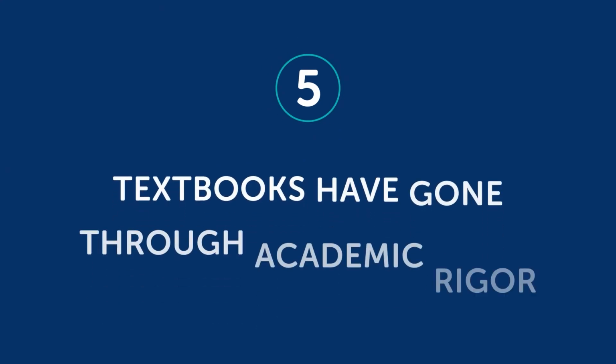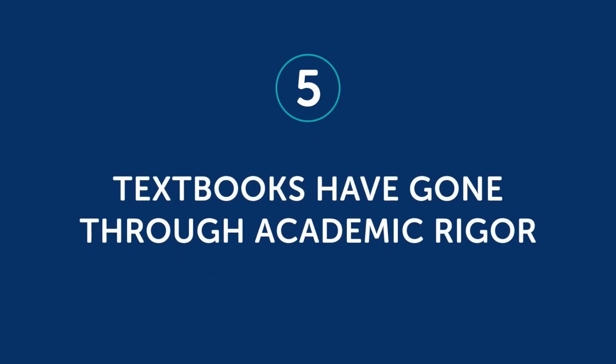Fifth, textbooks have gone through academic rigor, meaning they've been made by teachers or checked by teachers. So you're learning the correct forms, the correct language, and you can rely on it to be accurate. If you Google for blogs about phrases to learn, there's a chance the information is not completely accurate.